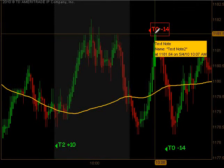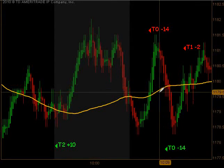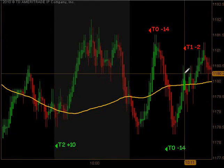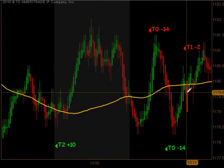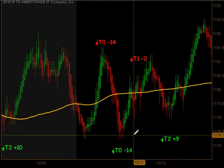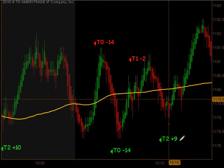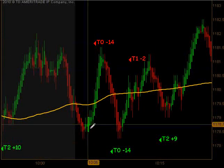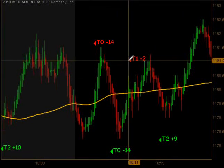Same thing when you were coming down through, again a counter trend trade, it got run over for a 14 tick loss. Then another attempt at the downside: we got our first contract off, no follow through, a 2 tick loss. And then finally across to the upside, again counter trend, targets 1 and 2, 9 ticks. So it was just massive action back and forth.